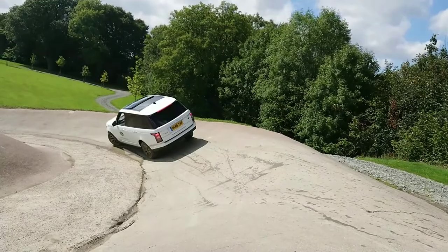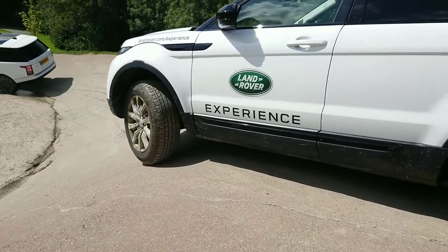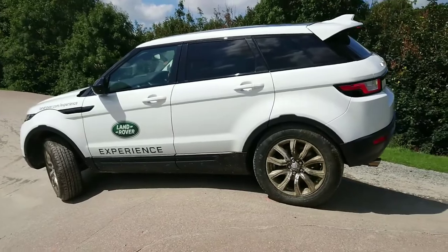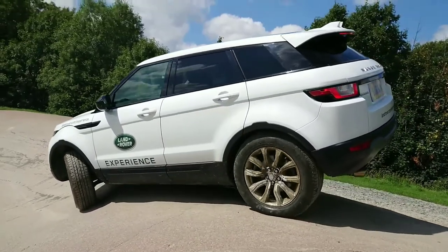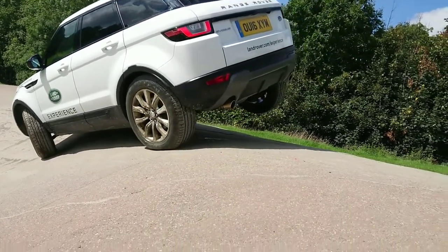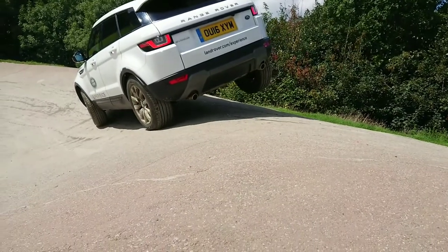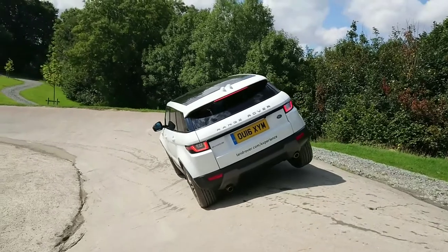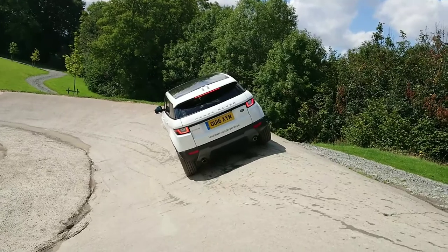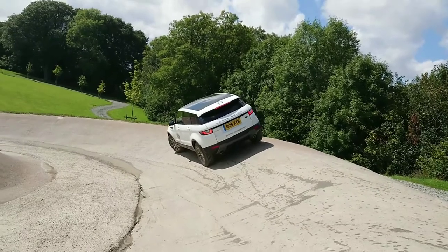Obviously we've got the actual Evoque there, but this is the car that we're concentrating on. I can't believe that our Evoque is actually capable of doing something like this. And this is the baby Range. It's cocking its wheel. Look at that. Just look at that. Wheels off. It's on three wheels. Just feels so composed just doing that. It's literally at its own habitat. Comes alive.